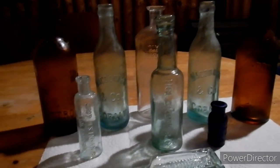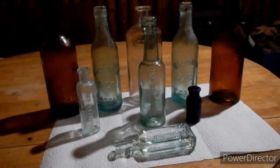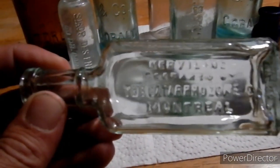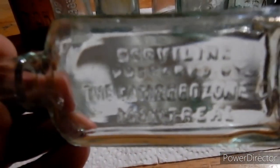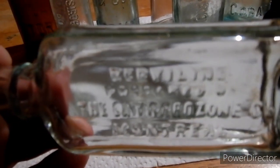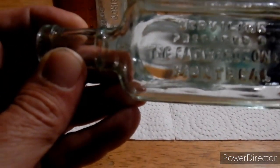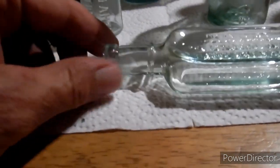Hey, folks. Okay, well, they're cleaned up, and let's do a little wrap-up of some of the ones that we kept today. This one here, the glass is just awesome. It looks like new. I don't know if you'll be able to read that or not. Nervy line produced by the, from Montreal. It's a pretty cool little bottle. It has a tinge of green to it.